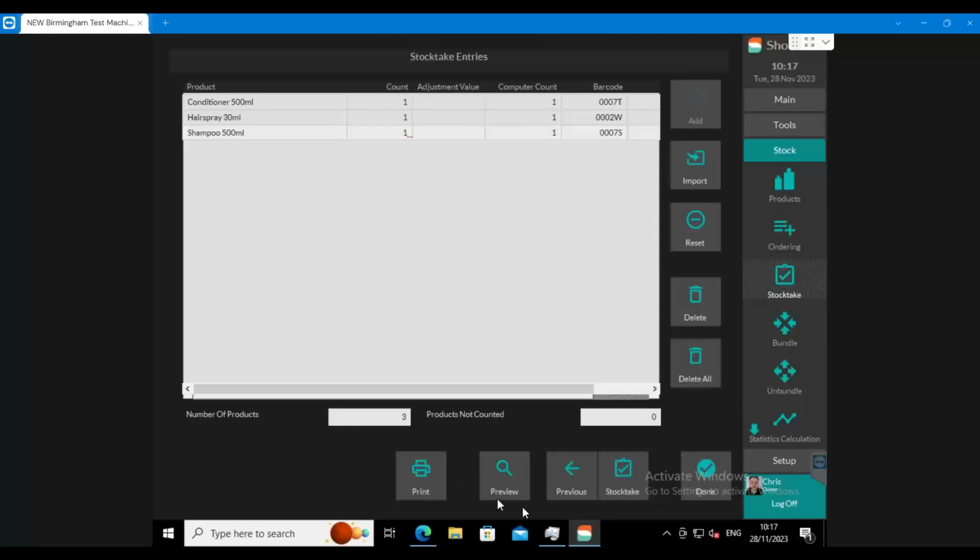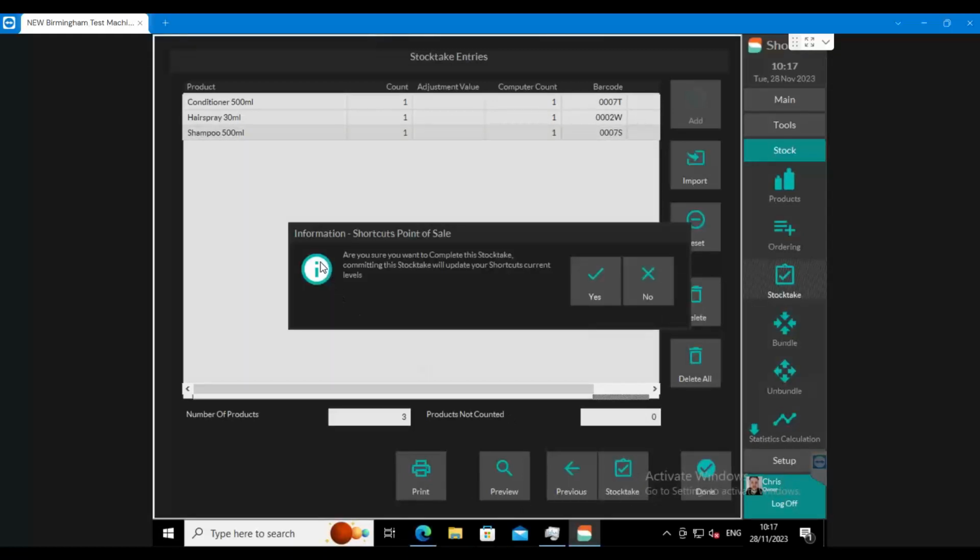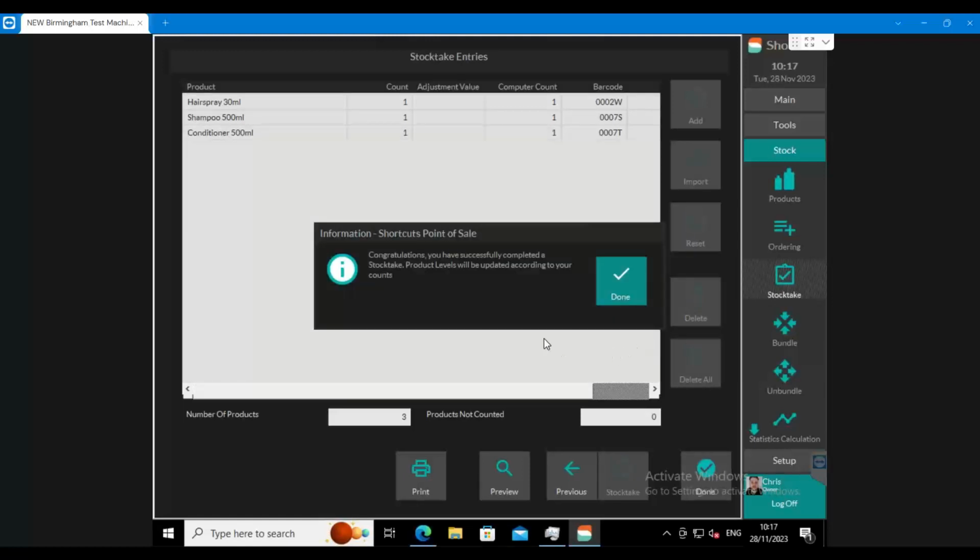And when you're finished, just click stock take in the bottom right hand corner. And it says, are you sure you want to complete this stock take? Committing this stock take will update your Shortcuts current levels. That's exactly what we want to do, so we just click yes. And congratulations, you've successfully completed stock take. Product levels will be updated according to your counts. So we now just click done.